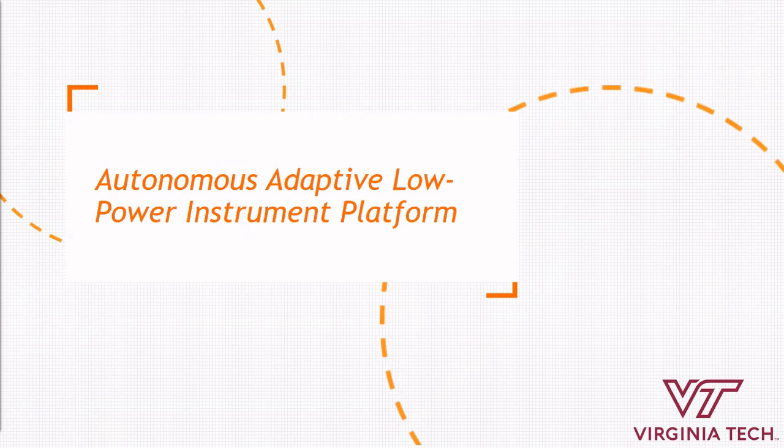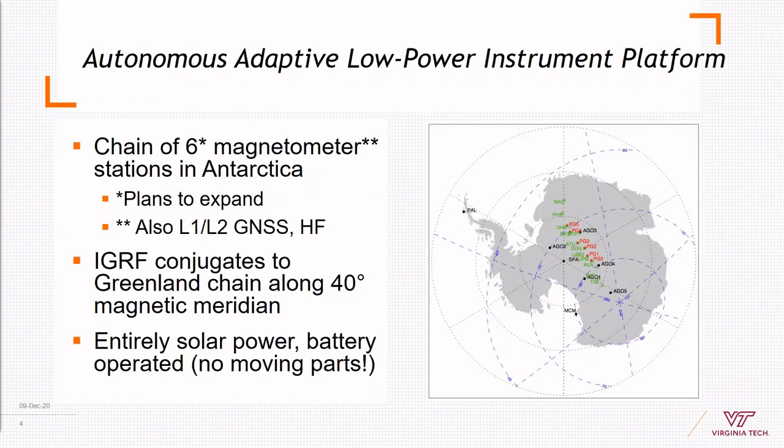So first, the AAL-PIP, or Autonomous Adaptive Low Power Instrument Platform. AAL-PIP is a series of magnetometer stations in Antarctica. We've got 6 of them currently, with plans to expand by 2 more. I say it's a magnetometer station, but we also include dual frequency GPS at select locations and an HF experiment as well.